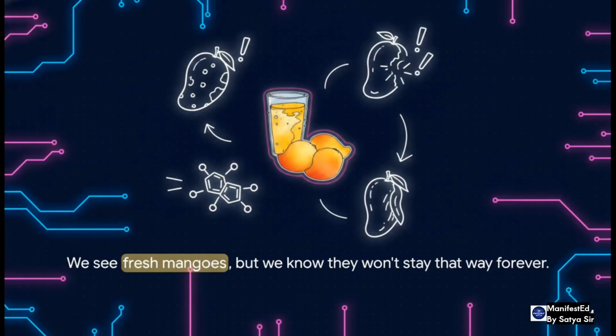Just look at these mangoes. Right now, they look absolutely perfect. But you and I both know that in a few days, something's gonna change. They'll get all soft, start to turn brown, and eventually spoil. This whole process, this is our first big clue in a much, much bigger puzzle.